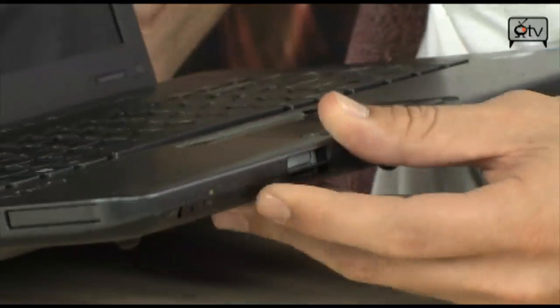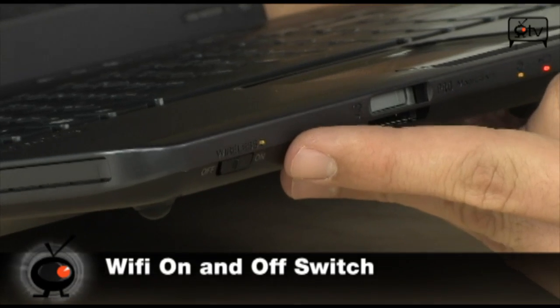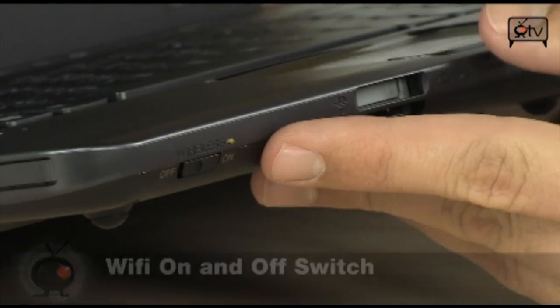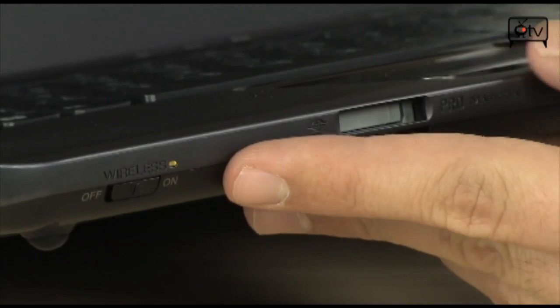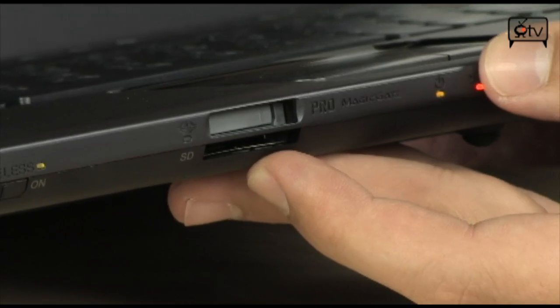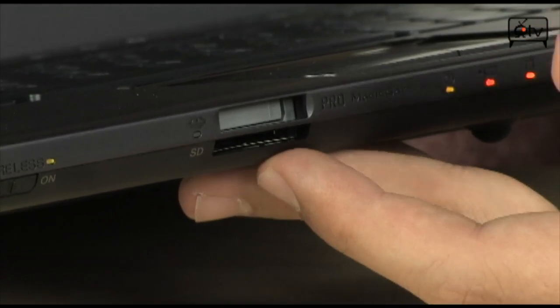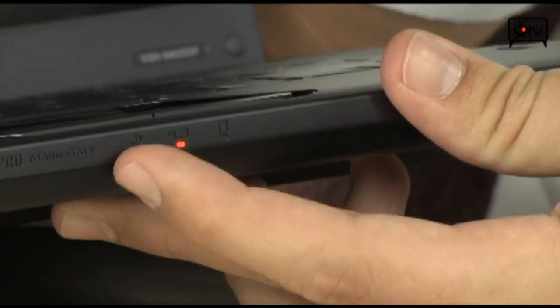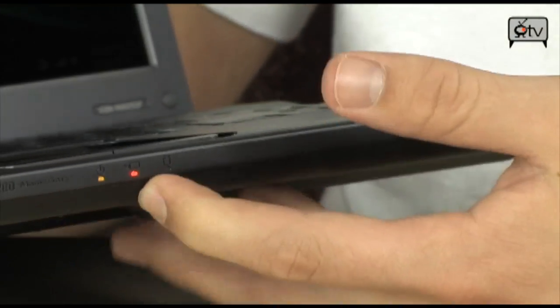Right over here in the front, you will notice that right there is a wireless antenna switch, so you can turn your wireless antenna off and on manually, in case you're going on an airplane or you just want it off altogether to just use your Ethernet. Very nicely, conveniently located. You also have a multi-card reader that's going to do all your Sony sticks as well as SD and xD cards, they're going to fit in there no problem. Indicator lights for power, for battery, and for hard drive activity are also located right here in the front.